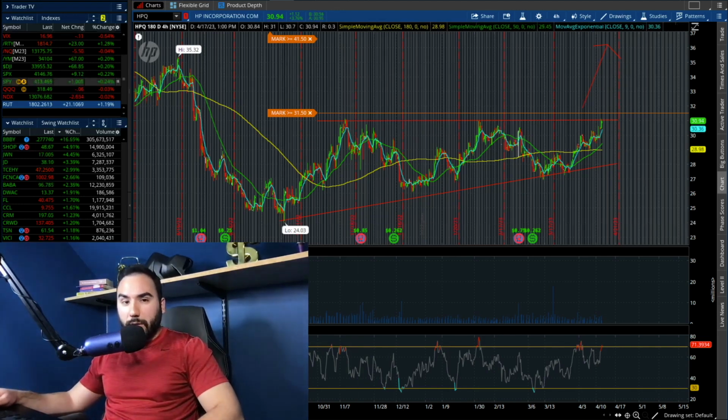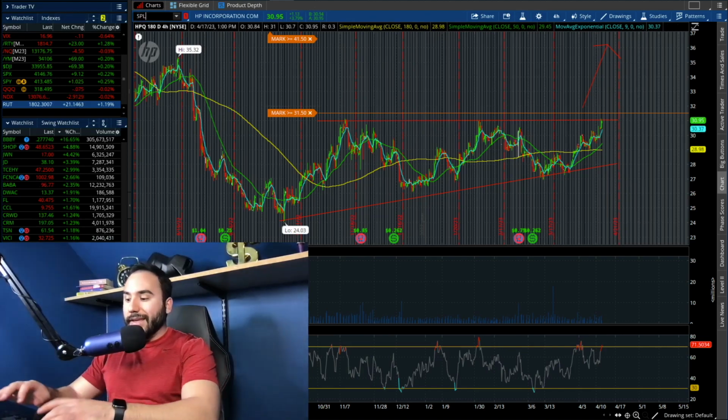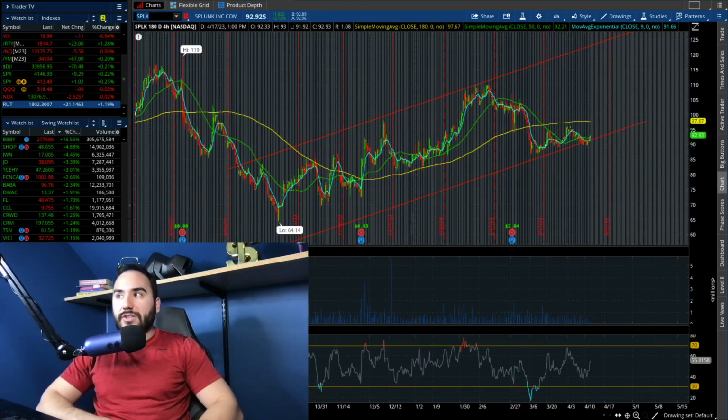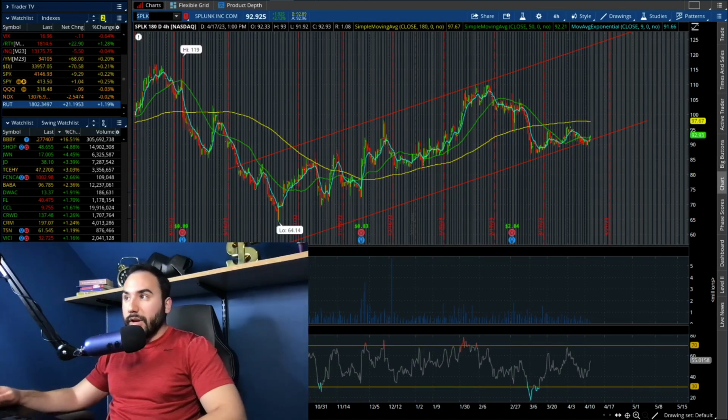So again, my alert's at 31.50. Let's see where it goes from that point. And the next one that I'm looking at is Splunk, ticker symbol SPLK, which right now is fighting to hold the bottom of this uptrending channel, and we've been consolidating for a good couple of weeks.